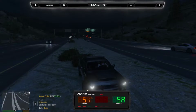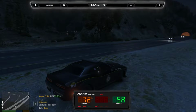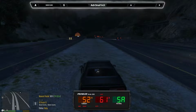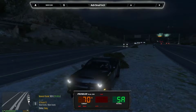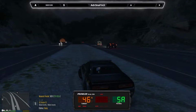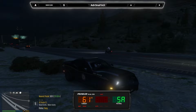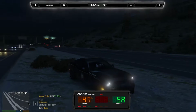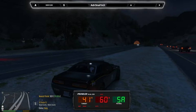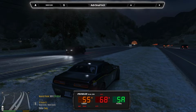Okay, it's 70 through here, so we'll say 65. We'll stop anyone going over 75. I figured I'd do a night patrol again. I really enjoy them, and I want y'all to look at the good effects on the lights and stuff like that. Yeah, y'all go check this car out, man. I love it.